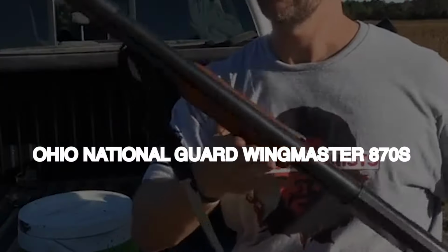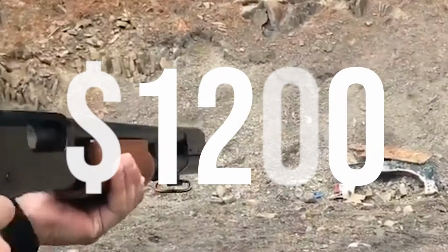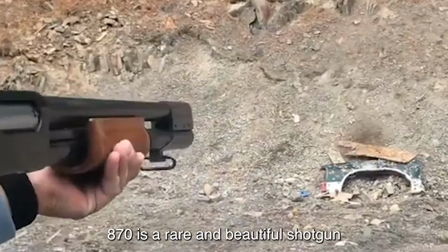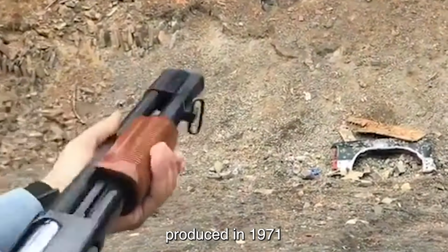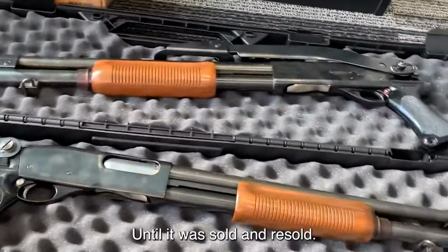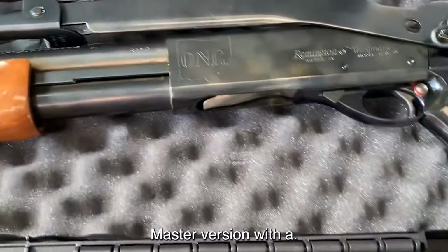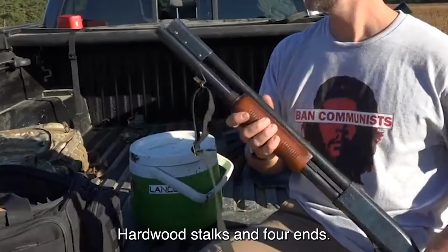Number 10, Ohio National Guard Wingmaster 870S, $1,200. The Ohio National Guard 870 is a rare and beautiful shotgun produced in 1971 and served with the Ohio National Guard until it was sold and resold. It is a Wingmaster version with a deep blued finish and beautiful American hardwood stocks and forends.